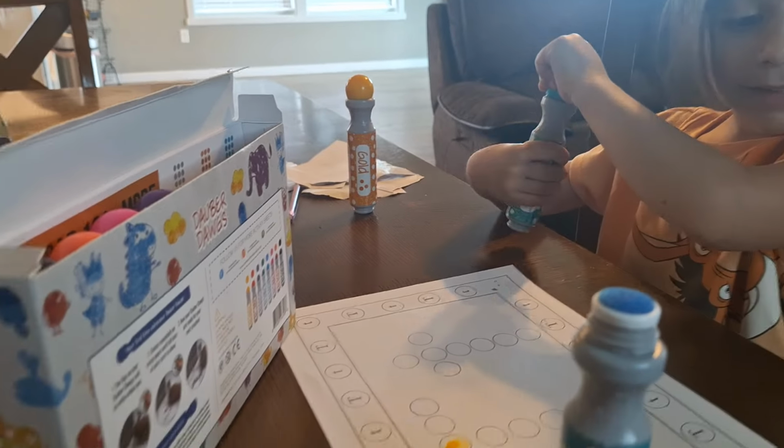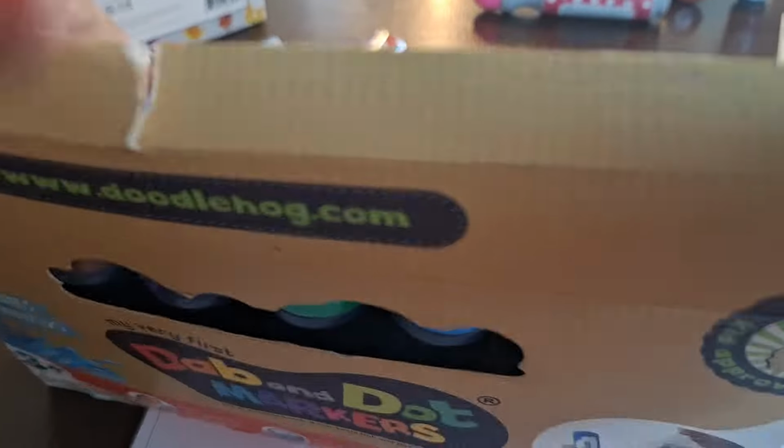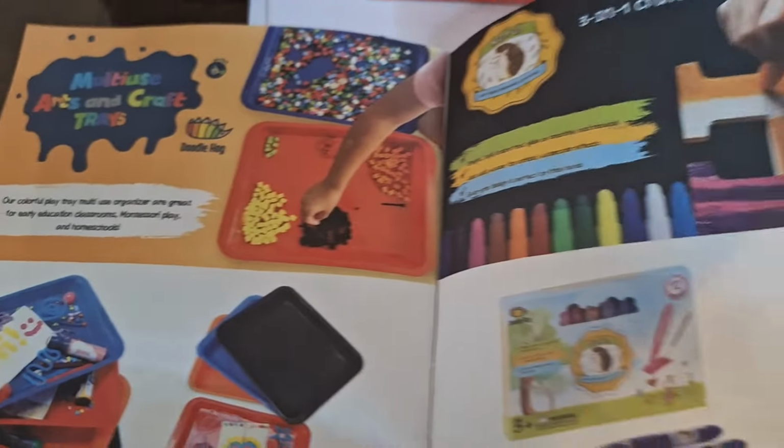T. T, yeah. I'm pretty sure that all of these packages come with a few prints as well. These are Miguel's, and his had a little tiny notebook. You're able to sign up for free tips in case they dry out too much. This little notebook has tiny pictures and more information about this brand's different products.